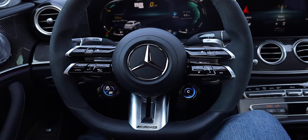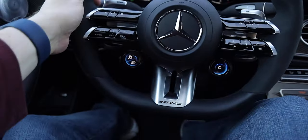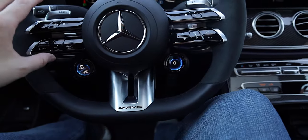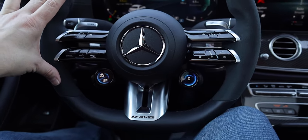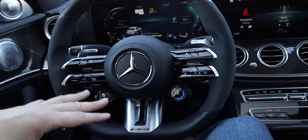All right, now let's talk about this all new AMG performance steering wheel. You do have the leather top and bottom with suede on the side. We have the gloss black. We have the split spoke sides here, which is pretty cool. Now the AMG one is not heated. You have to get the regular E-Class steering wheel if you're looking for a heated steering wheel. But this AMG one is definitely worth getting in the AMG, obviously.